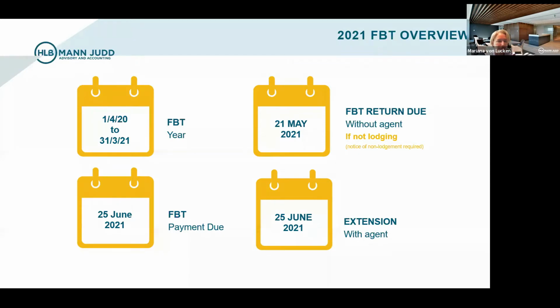And the first thing really is due dates. There's two options here. So either you're lodging your returns through a tax agent like HLB, or you're doing it yourself. Now, if you're doing it yourself, you need to lodge and make payment by the 21st of May. If you are going to go through a tax agent, there is a lodgement extension concession that is available. And in that case, the return is due for lodgement on the 25th of June.